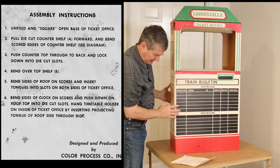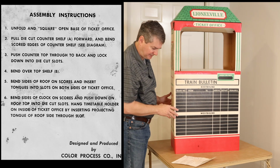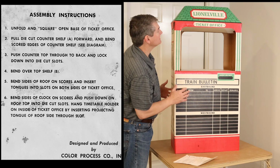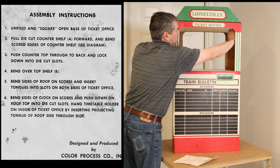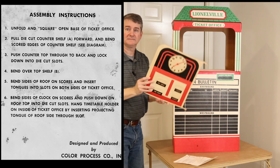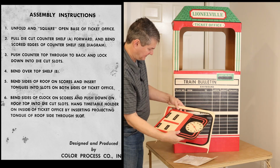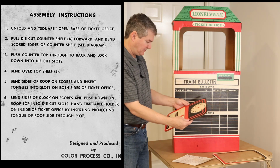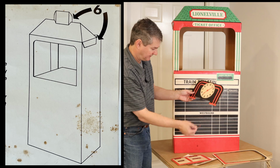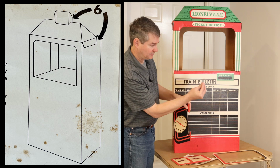All right. And then bend sides of the clock on scores and push down on the rooftop into die cut slots. Hang timetable holder on the inside of ticket. So we're still not totally done yet here. And that's this guy right here. So this is all as one piece. This comes apart with this little liner. Just like that. And then we've got the clock, and the clock comes apart from the timetable. There's a few of these little punch out things. You've got to save these. Super rare if you ever find one, right? The little pieces.